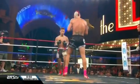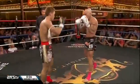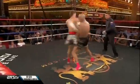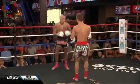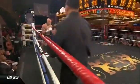Right hand curls over the top. Ross goes to the body, then the head. A high check off the leg kick there from Yamato. Jab from the Japanese. Ross tries to turn him with the left hand. Step across leg kick from Yamato. Misses with the right. That liver kick hurt Ross badly, and he dropped his right hand down to his liver.